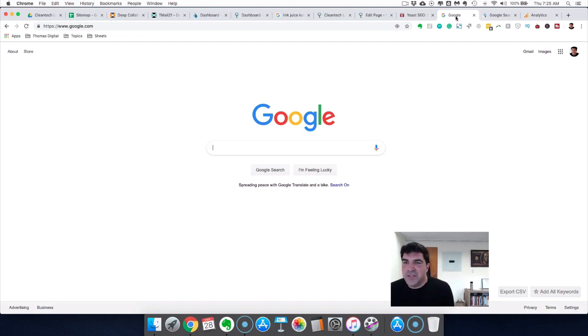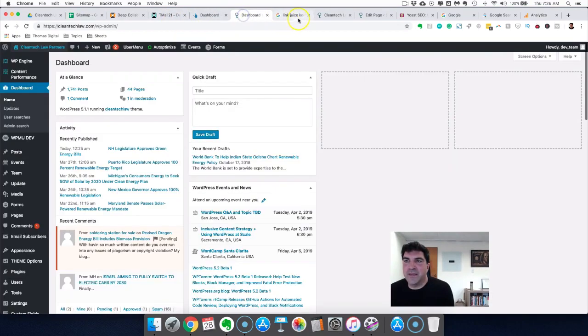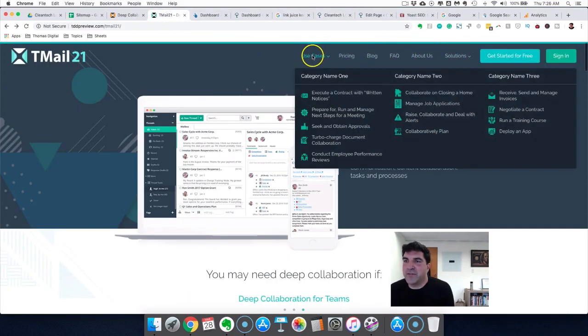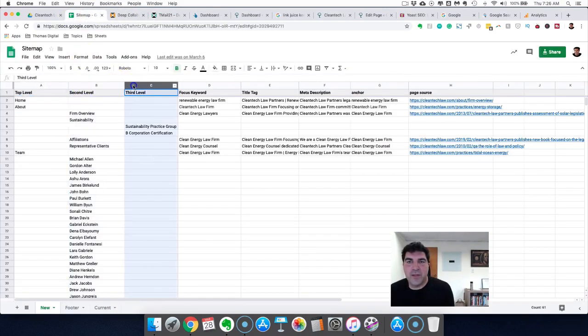Okay, so the next thing you want to do is take an inventory of all the pages on your site. So here's how we do that. We use Google Sheets, and what we'll do is take a website and put their sitemap on a spreadsheet. We'll do top level, second level, third level. The way we have this set up here, top level just means the links along the top here, right? See these top level, and then second level is anytime you hover and click on something, that would be this second level here, and third level is sometimes there's even a third level, and that's that.